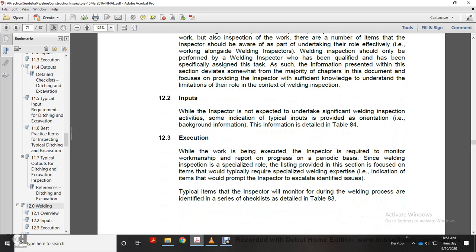12.2 Inputs. While the inspector is not expected to undertake significant welding inspection activities, some indication of the typical inputs are provided as orientation and background information. The information is detailed in Table 84.